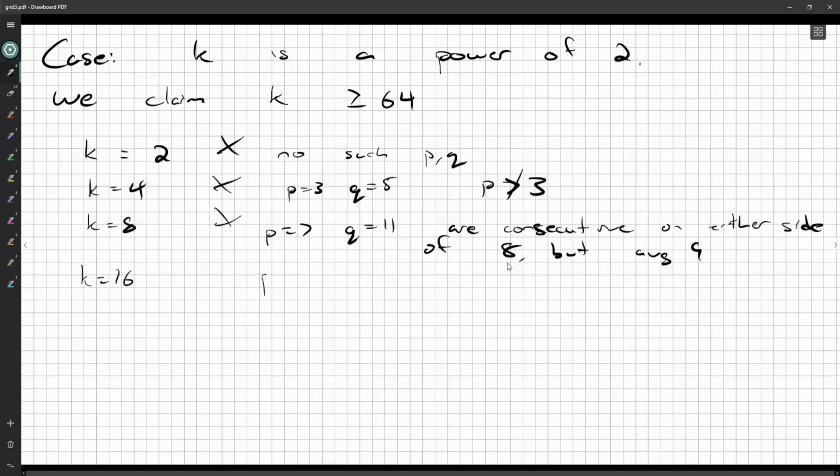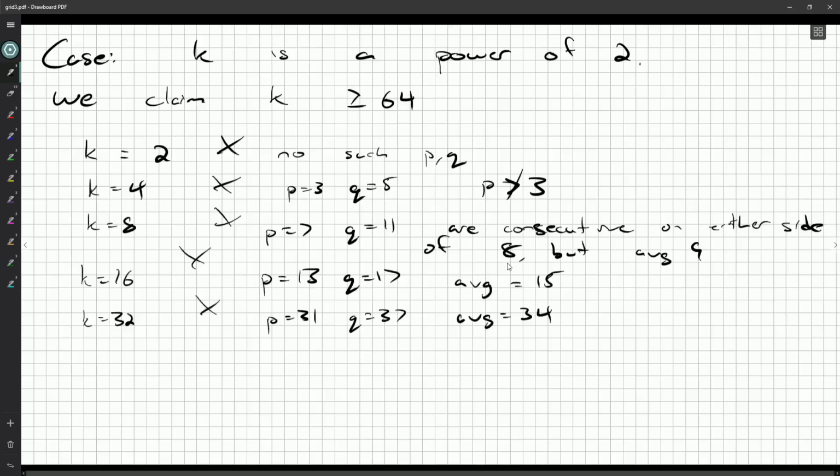How about 16? Well, you could have P is 13, Q is 17. Those are the two consecutive primes that sandwich 16, but again, the average is not the number you want. The average is 15. 31, well, P would be 31, Q would be 37, and the average there is 34, so that doesn't work. So, okay, K is at least 64 if it's a power of 2.